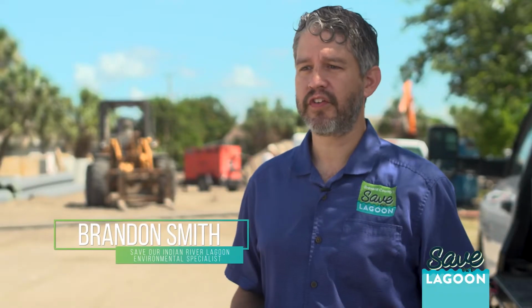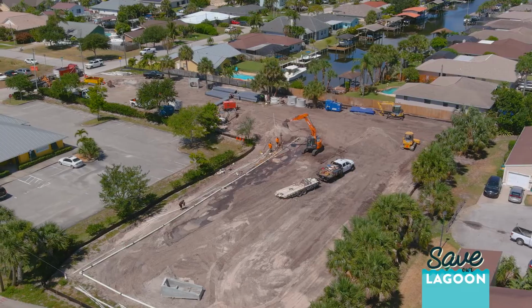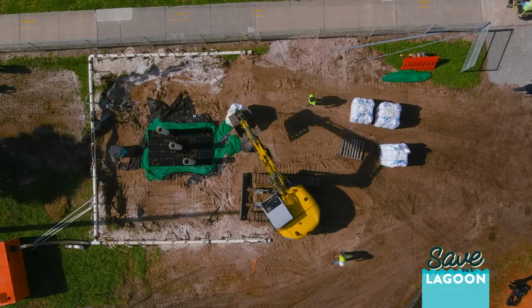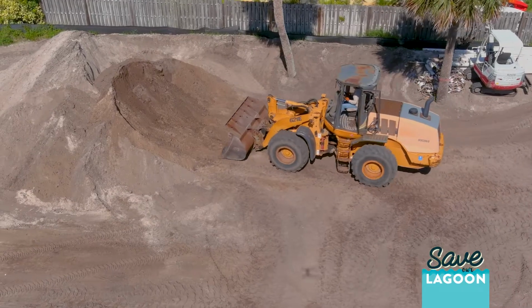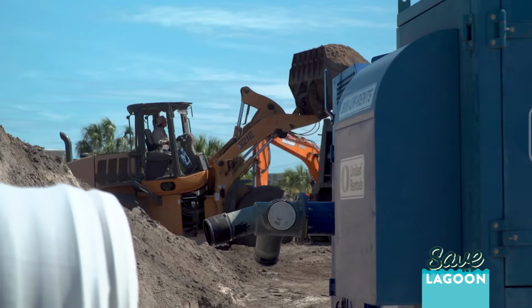So this project is what's known as a treatment train, where we have several different ways of treating stormwater all tied in together. And we did another project on Jackson Street that also is doing stormwater treatment of some of the water before it reaches this project. A stormwater treatment train is a treatment process that has multiple steps along the way. So essentially, as stormwater travels through a treatment train, it gets treated in a number of ways. So it removes nutrients not just at one point, but at multiple points along the project.